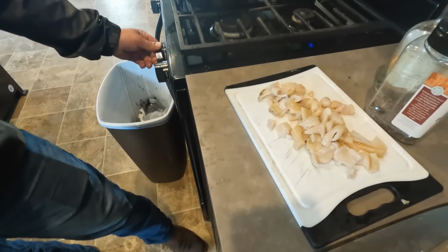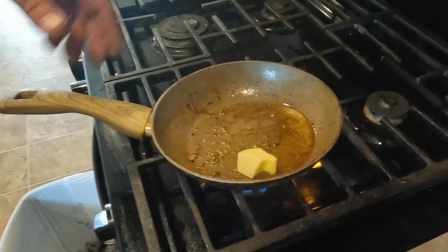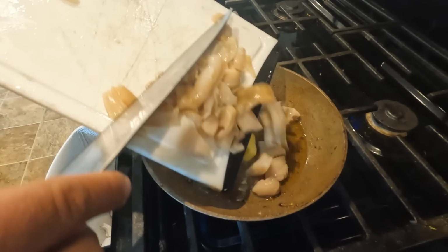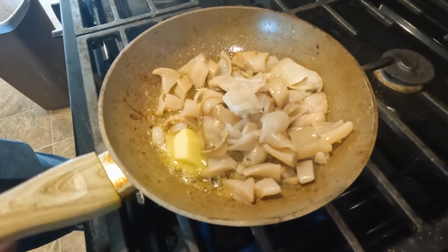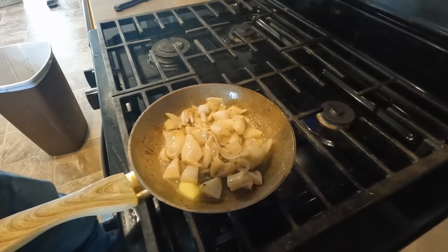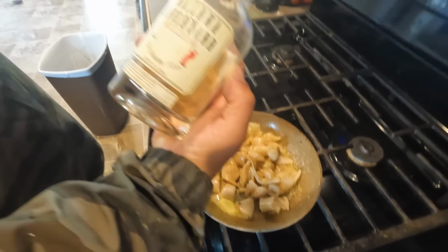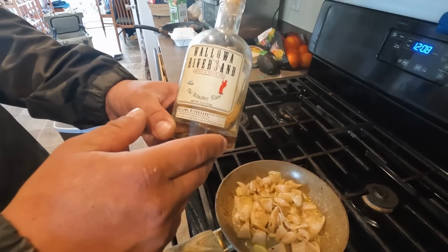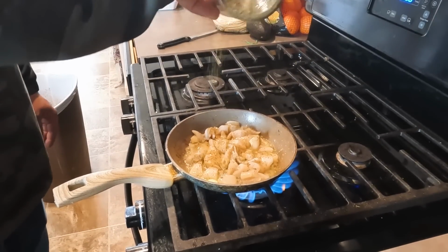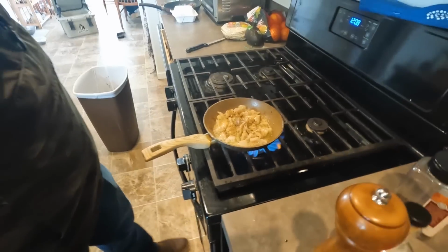Heat up my pan. Add a good hefty amount of butter. And in goes my clams. That's a breakfast clam right there. So for my seasoning, I'm gonna go a little bit of Wallowa river sand. I absolutely love this stuff. Nice little garlic seasoning. A little bit of basil, sesame, and a little bit of pepper. It's the perfect blend for a tasty breakfast clam.